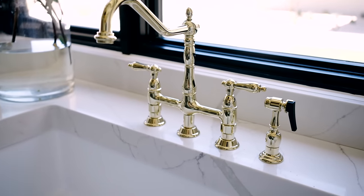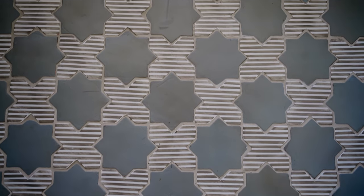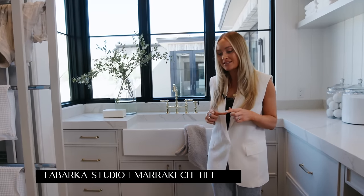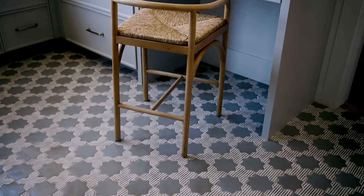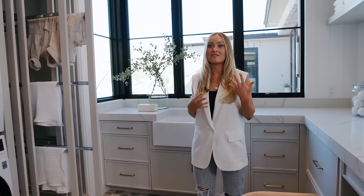And one thing I really need to mention is this flooring. We installed this flooring in a pool bath in another project of ours, and our client fell in love. This is by Tabarka. Every single piece is hand painted. This is not cost effective at all, but worth every single penny. It's truly a showstopper and such a unique feature in a home that is something that our client absolutely loves and we love as well.